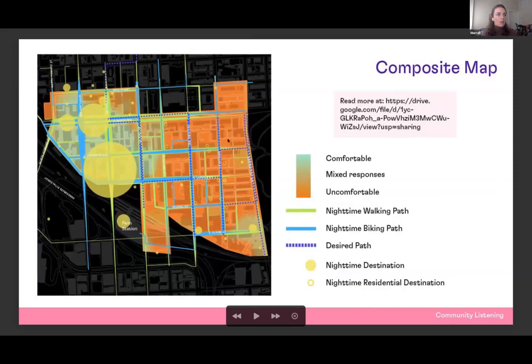We also created a map that overlaid all of the different data points that we collected during the mapping effort. So comfort and discomfort, nighttime walking and biking paths, desired paths, and nighttime destinations. And we use these maps overlaid with the analysis of current conditions to help us understand where we wanted to focus recommendations for the lighting plan and the interventions that we'll be working on over the summer.